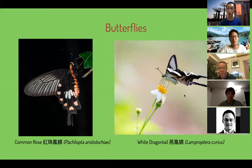Another one is this white dragon tail. It's one of the most beautiful butterfly species in Hong Kong. It gets its name because, as you can see, the wingtips here are rather long, the longest wingtips of any butterfly in Hong Kong.